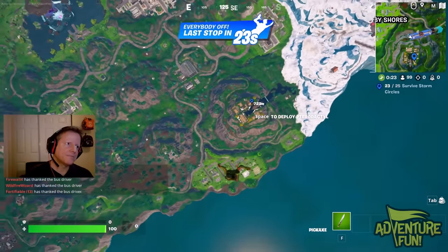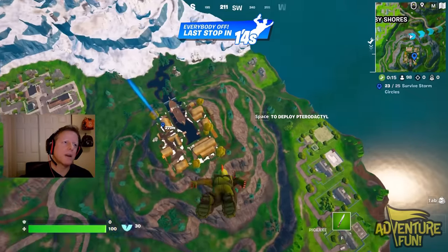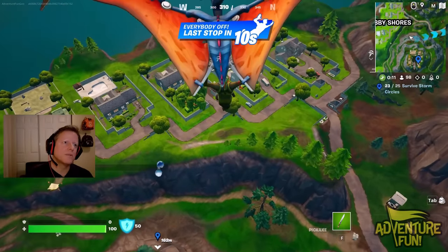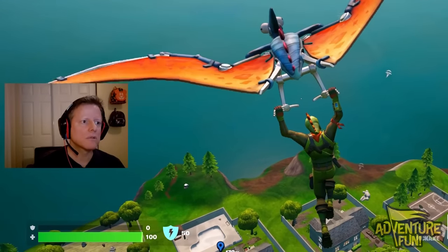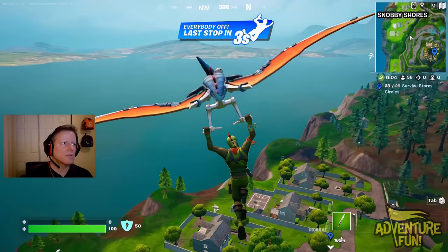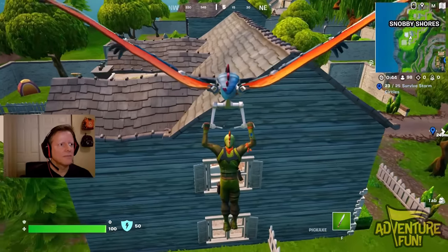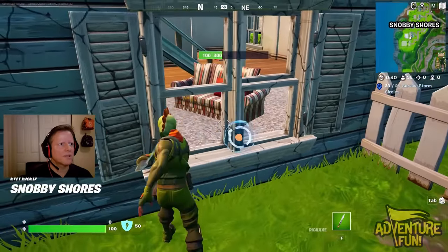4, 3, 2, 1, jump. And you know what? I don't think I'm gonna land right at the top at the Pirate's Cove here. I'm gonna make a little bit of a detour over into Snobby, and Snobby is lovely. Looks like one of their snobs landing here. We're all snobs, we're all snobby snobs. No, I'll just go ahead and just cut my way in here.